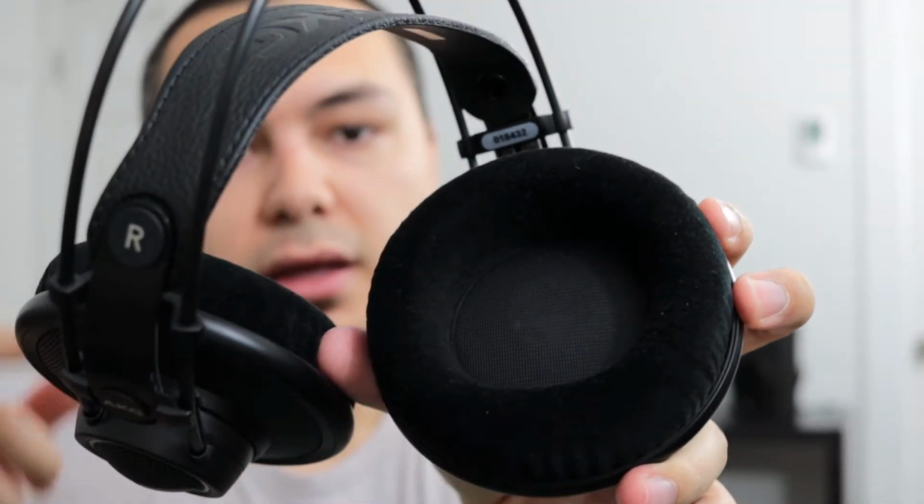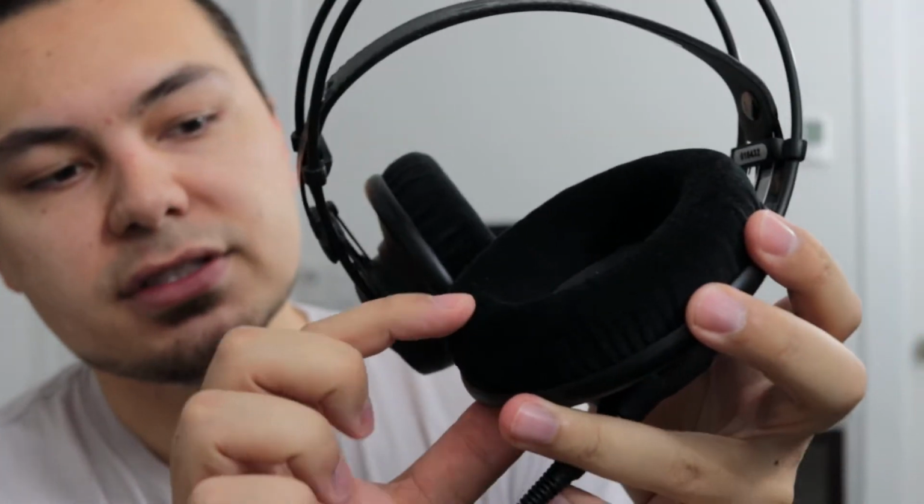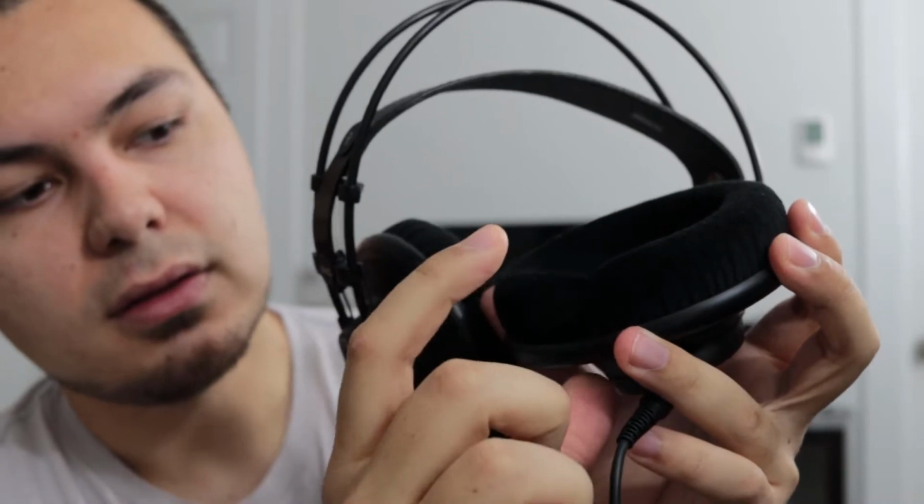And one of my first issues is the ear pads. They're huge and great. I love gigantic ear pads, but the problem with that is they use this super stiff memory foam. So when I put them on my head, they just sit on my head. There's no cushioning going on here. They're not molding to the sides of my head. So you can push them in like this, and then it takes a little bit of time to expand again. They're not uncomfortable, but they're not necessarily comfortable either. They're just there.